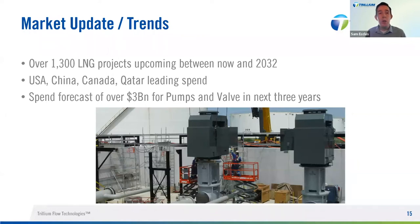There are over 1,300 LNG projects that we have line of sight of between now and 2032. That is not just for the projects within our core areas, but largely a global figure. Those projects do range in size, and we're going to show some of them in terms of scale as we go through the presentation. There's a real split on which countries are leading in terms of spend and which are leading in terms of number of projects, and we're seeing a lot more of the smaller scale loading and unloading terminals.